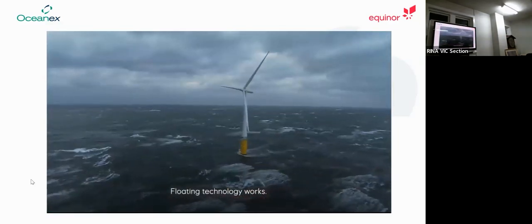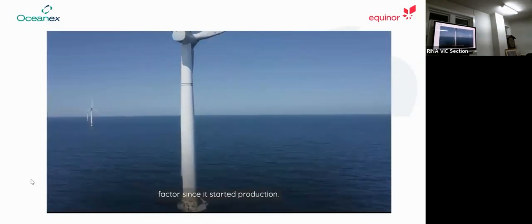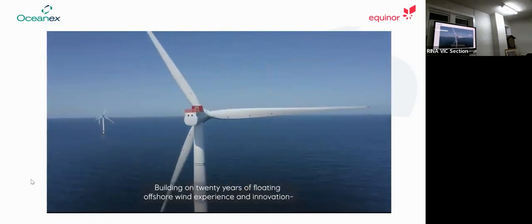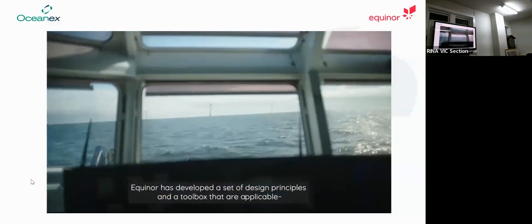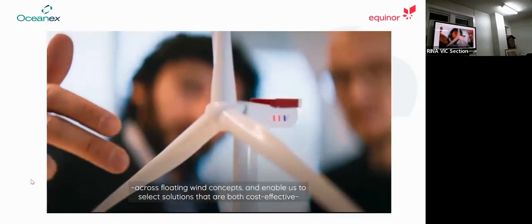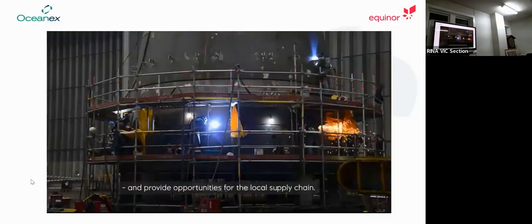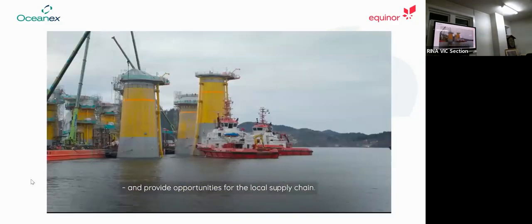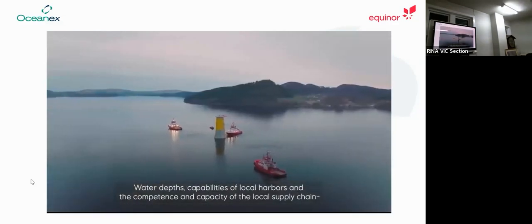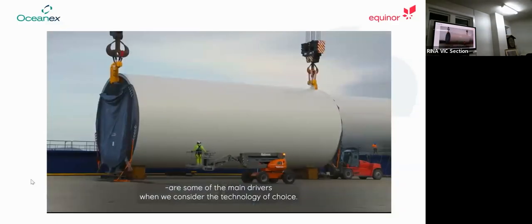Floating technology works. Hywind Scotland has been one of the world's best performing wind farms by capacity factor since it started production. Building on 20 years of floating offshore wind experience and innovation, Equinor has developed a set of design principles and a toolbox that are applicable across floating wind concepts and enable us to select solutions that are both cost effective and provide opportunities for the local supply chain. Water depths, capabilities of local harbors, and the competence and capacity of the local supply chain are some of the main drivers when we consider the technology of choice.